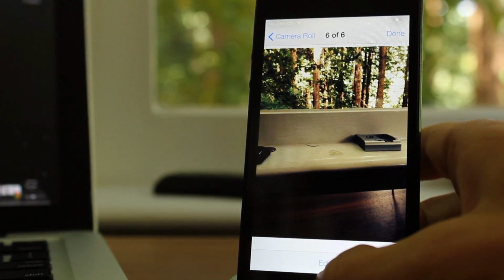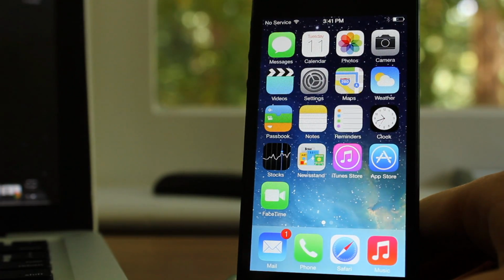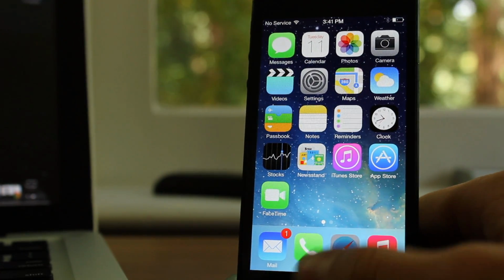The camera quality hasn't changed. Don't confuse it with that. A lot of people did. It's just some filters, and the whole look and feel of it has been changed.